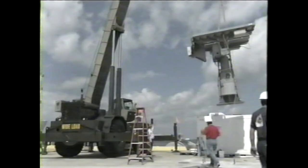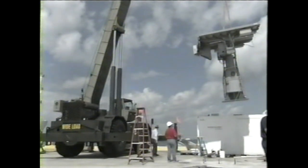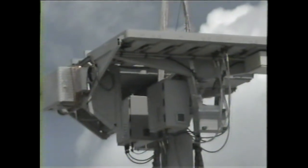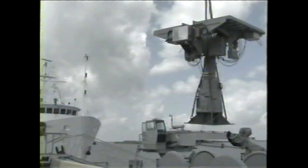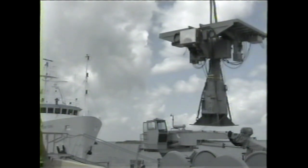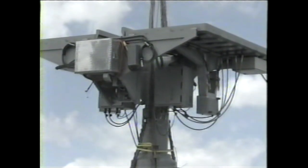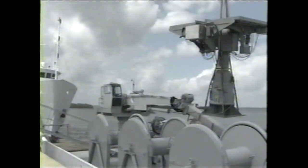So for the launch today, we will have the C-band, X-band combination on Merritt Island, the X-band at Melbourne Beach, and the X-band on the solid rocket booster retrieval ship, all working together to look for ascent debris, along with the long-range optical trackers on the ground and the WB-57 aircraft at altitude.